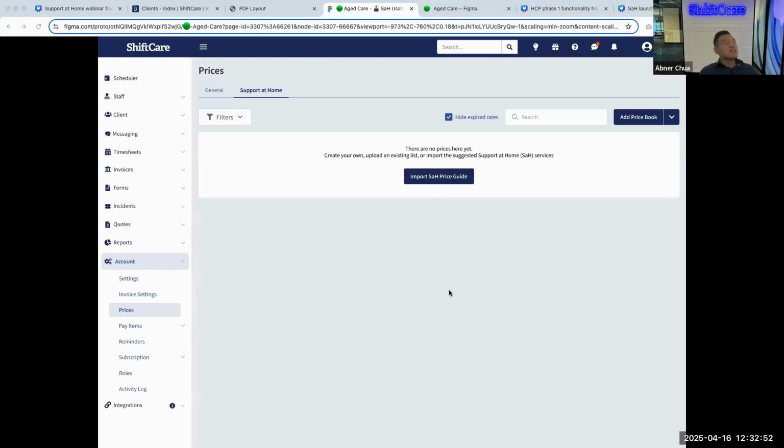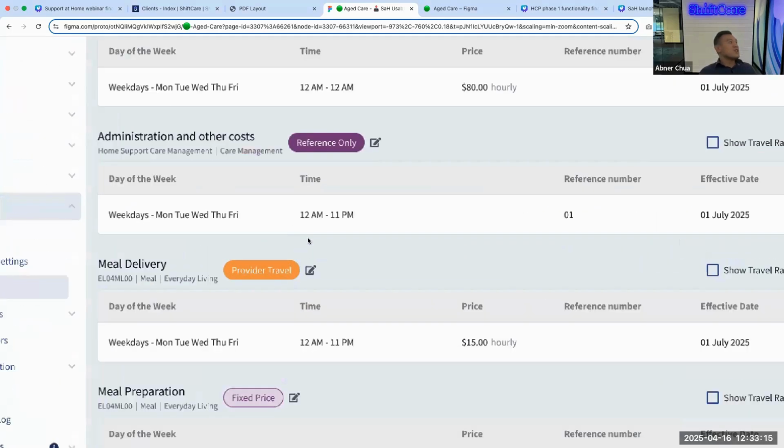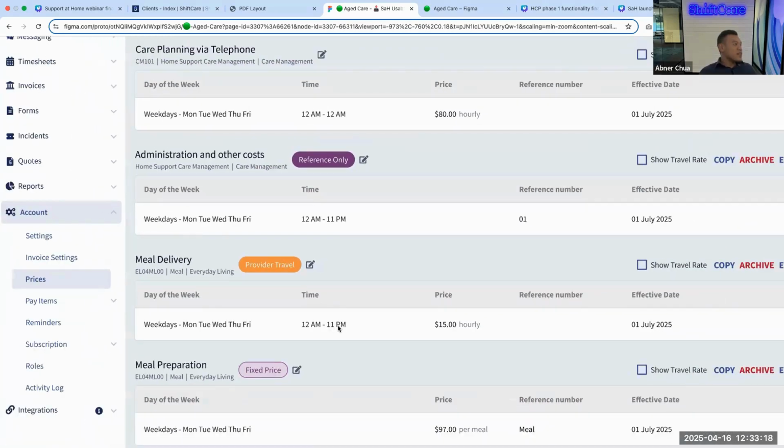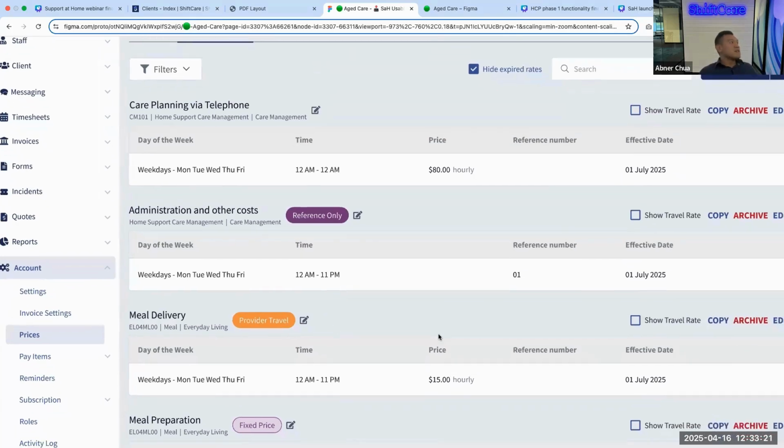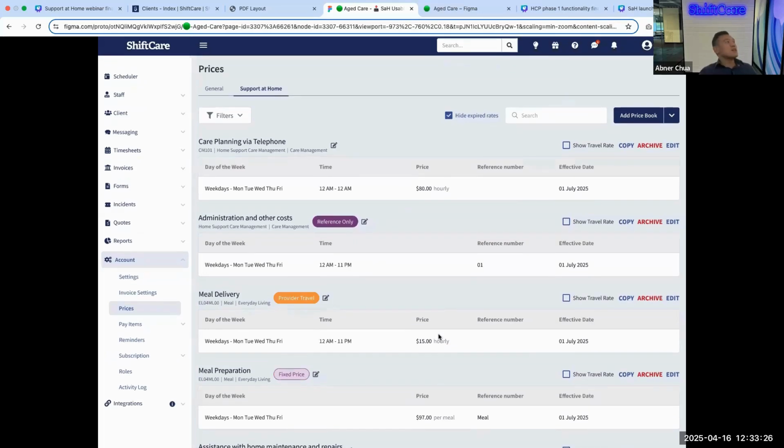So we start from here. We start with the price books. We know that we need to publish pricing for transparency and for the government requirements coming on board. And just add price book. Then we can see here with the price books, we've already pre-configured the service categories. And this is where you can also create your care management activities for documentation purposes.